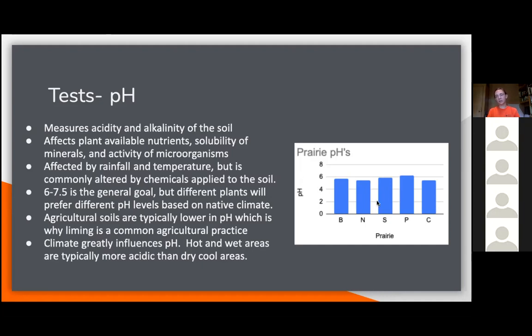So as you can see over here, all of the soils had pretty similar pHs. They're all a little bit acidic, not terrible, common for the area.